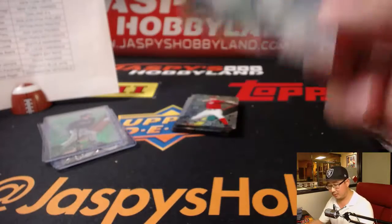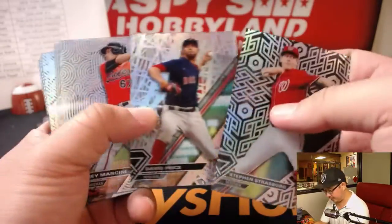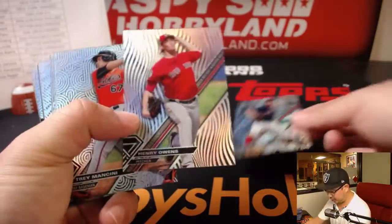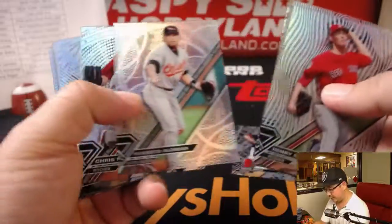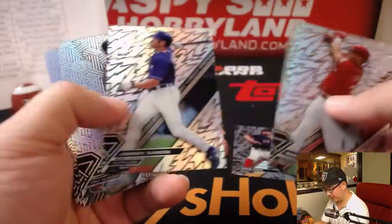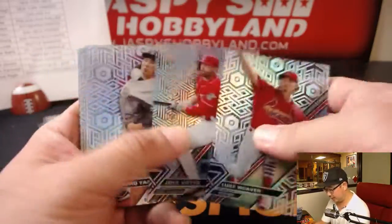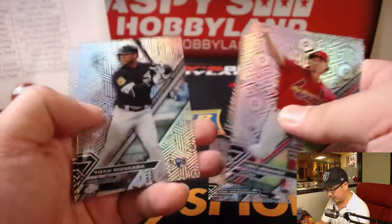Mitch Haniger. Mark Lundy with an autograph at the very end. So that's it for the autos. Let's see what other short prints we have. David Price could be considered a shorter print right there. Nice Greg Maddux. Reds edition of Ken Griffey Jr., old Johnny Damon. Another Goldie for you, Arthur. Goldschmidt. Smoltz, Moncada, and Seth Lugo.